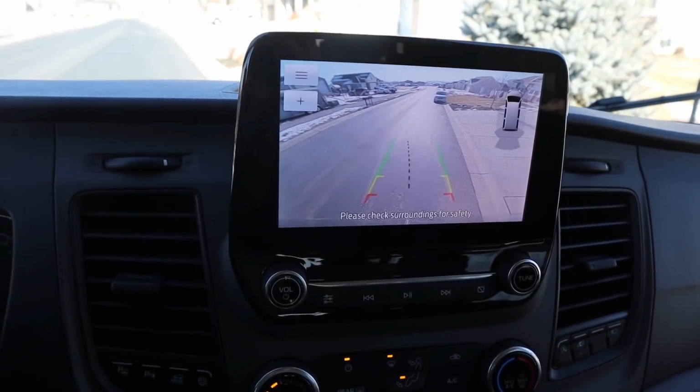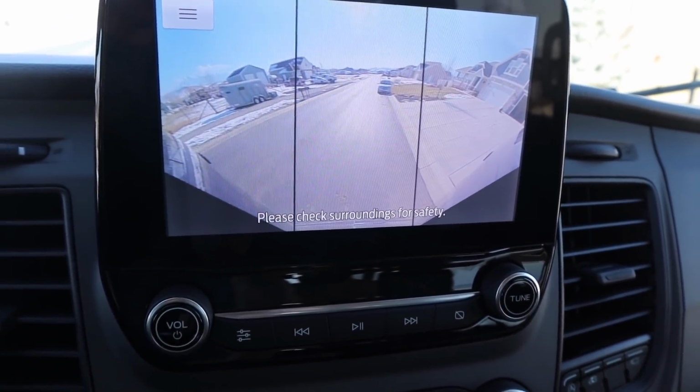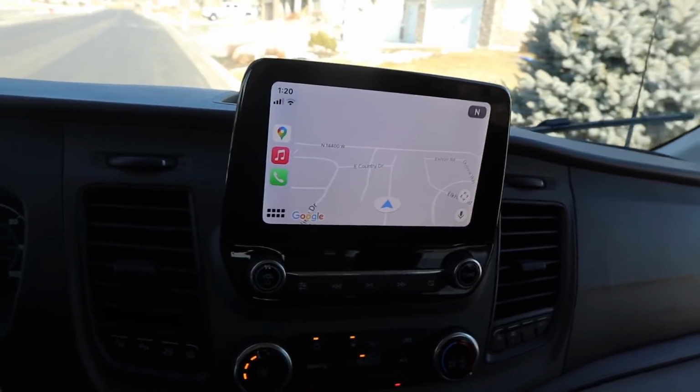I don't know if they have any liability, like if it doesn't park properly, if it hits something doing the self-park, but I didn't know that was a feature on this. I don't know how much I'll actually use it, but just the fact that the technology's in this big 15-passenger van is pretty amazing. It does have a really good backup camera. It's got a few different views, kind of a more wide view, getting the sides of the vehicle, so that's nice. And it has CarPlay.